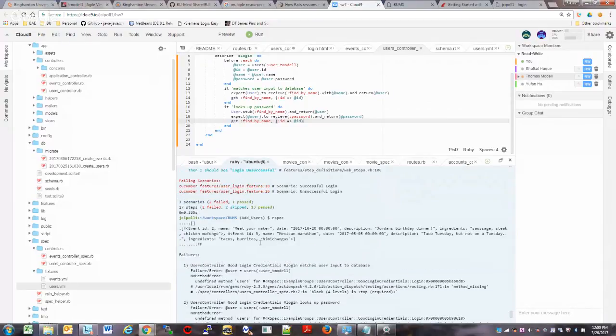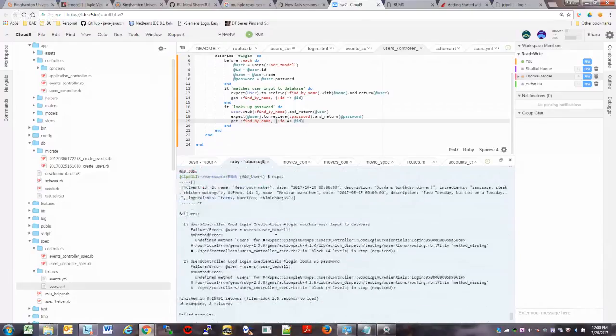Huh. No method error. Looks like it's not finding the fixture.